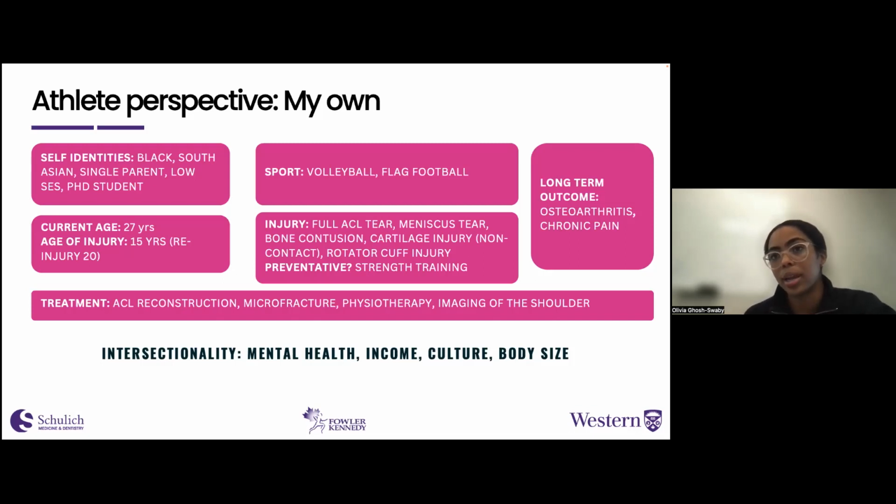I'm small in body size, so I'm 5'1" on a good day that I joke about, 5 foot most of the time. And the sports that I played in maybe weren't conducive for my height, which was volleyball, but I loved it, and it was something that I was able to play at a high level. And when I was 15 years old is when I first tore my ACL.